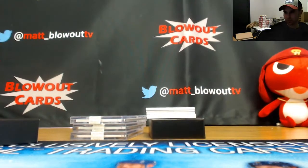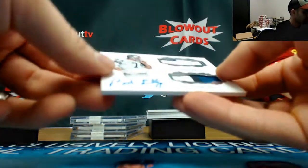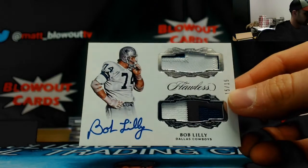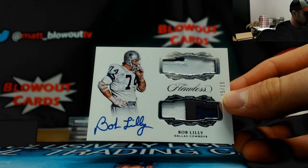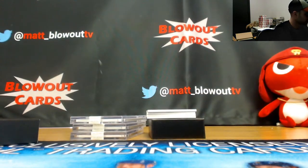I got one case left, but we got to do it for tomorrow. I got a jet in 15 minutes. All right, Bob Lilly, 15 of 15. Dual patch autograph. I feel like this is kind of like a repeat briefcase with the inners.